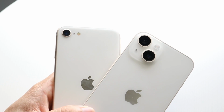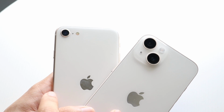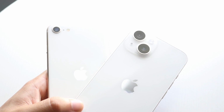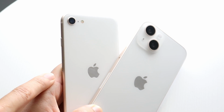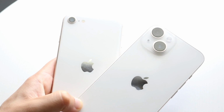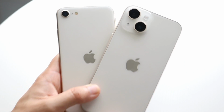A dual camera setup on the iPhone 14, single camera setup on the iPhone SE 3. We have the same Apple logos in the center, wireless charging on both. We do get MagSafe capability on the iPhone 14, and that kind of covers it up on the outside, the lightning ports on the bottom of both. However, we do get a SIM card tray on the side of the iPhone SE 3 that we have right here. With the iPhone 14, we do not have a SIM card tray, which is kind of unfortunate. It is kind of annoying, but again, it is what it is. What are we going to do about it? But that kind of covers it up on the outside.